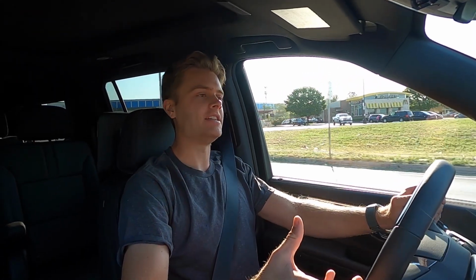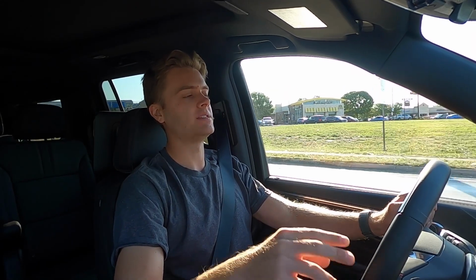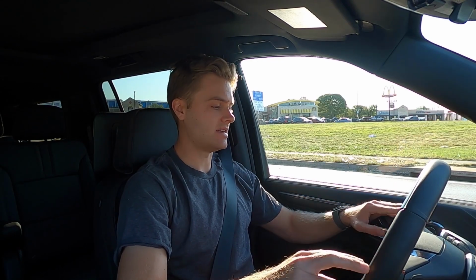It's interesting to note also that the Expedition has optional 24-inch rims, so I'll be interested to drive that vehicle and see how Ford has managed its suspension on the 24-inch rims, see if they've done a better job than Chevy, or if they haven't done quite as good of a job as Chevy, because I think this rides pretty well. Happy to report.